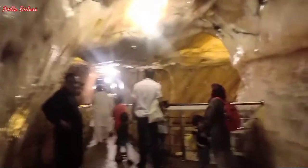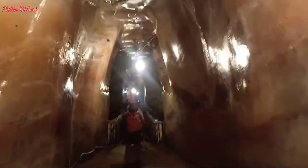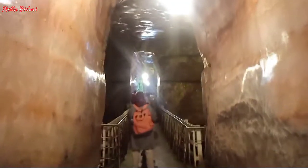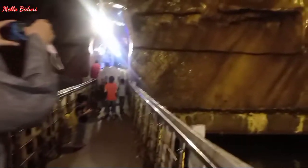This is a city inside a rock of salt. Look at the water. Wow. I think it is the main place.